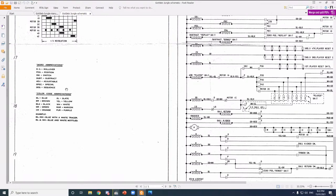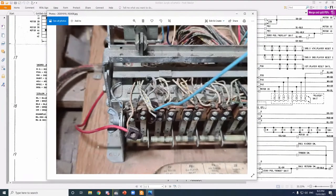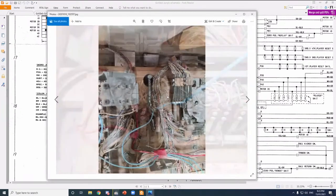Inside the bottom board of the machine, the wire coloring is really good. But on stuff that's been exposed, particularly in the back box, we're going to have a very hard time finding the color. So you can sort of see down here, it's not too bad. It's all white and brown.